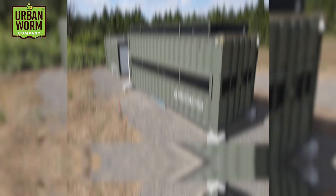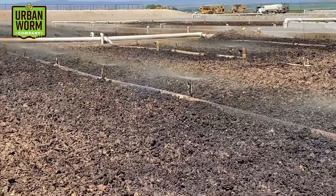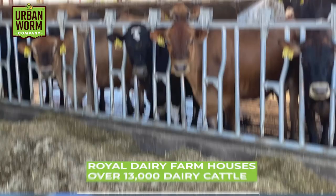Their water filtration systems range in size from a 20-foot shipping container to multiple 44,000 square foot outdoor beds, like the kind I visited in Royal City, Washington. This particular system is installed on a dairy farm that houses over 13,000 head of dairy cattle.